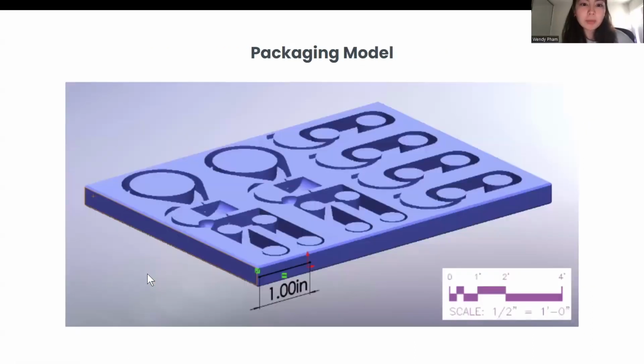The current packaging model is designed to prevent the suture from getting tangled. The two pre-tied slip knots are held in place by the compartments on the left, and the 4 compartments on the right hold the vertical strand with the pre-tied surgeon knots. The design is still subject to adjustment as we move on with testing.